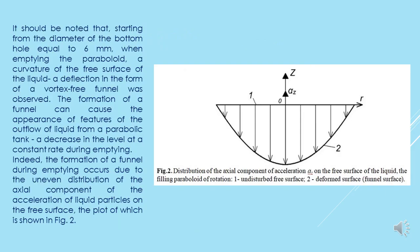It should be noted that, starting from the diameter of the bottom hole equal to 6 mm, when emptying the paraboloid, a curvature of the free surface of the liquid, a deflection in the form of a vortex-free funnel was observed. The formation of a funnel can cause the appearance of features of the outflow of liquid from a parabolic tank, a decrease in the level at a constant rate during emptying.